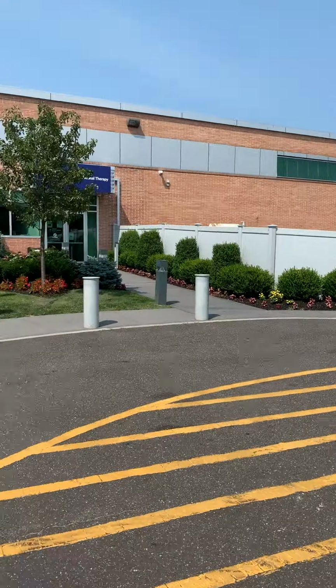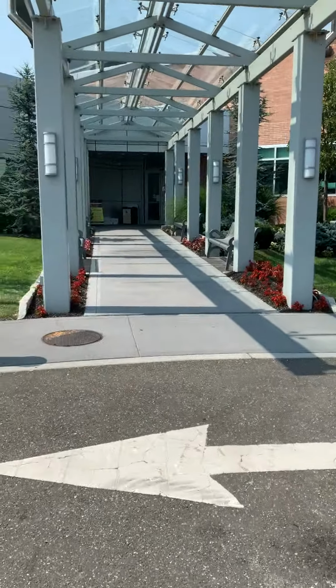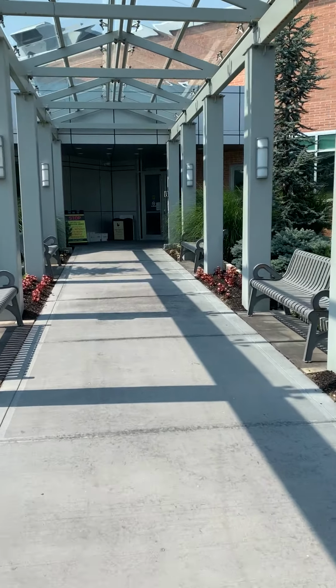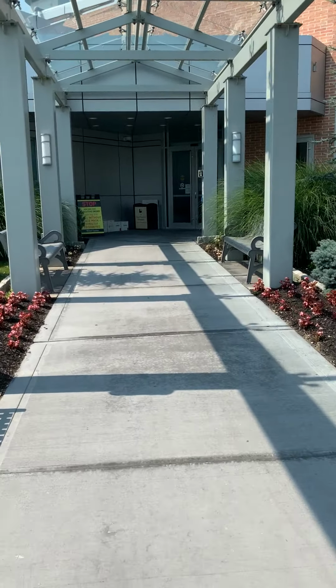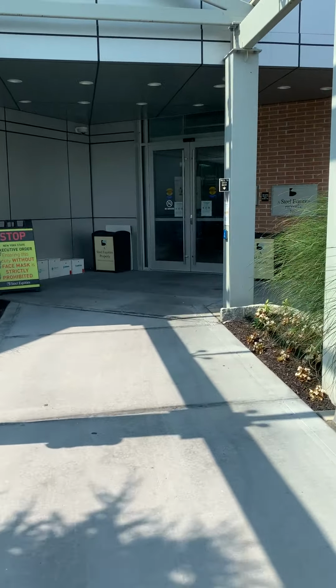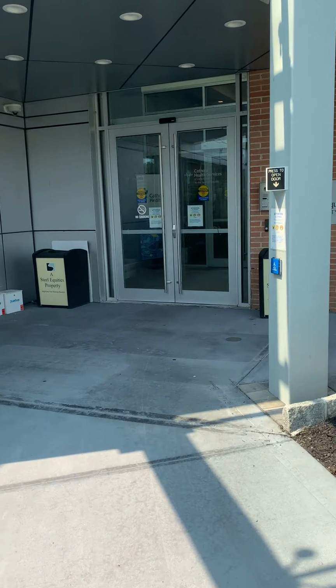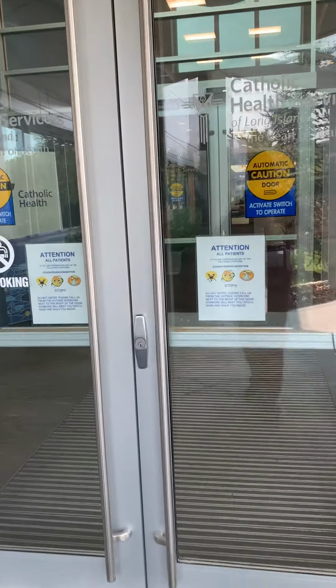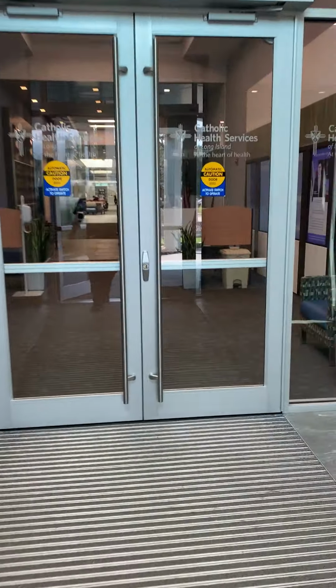So the way in, you go down the main hall. And inside the hallway, you'll see a security guard, and he'll direct you to our suite. It's the first suite on the left. It'll say pediatrics on it. I'll show you in a second. So we're going in to the main lobby.